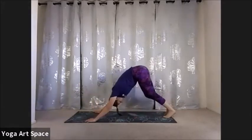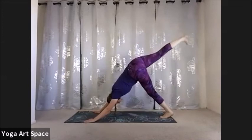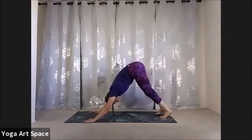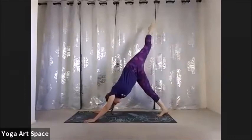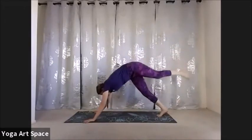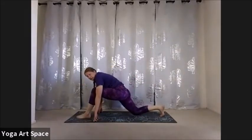Tuck the back toes, lifting up the back hip. We take three-legged dog, right leg floating just a moment, and then set that right foot down. Left leg flies. Step that foot all the way in between hands, dropping the back knee down.